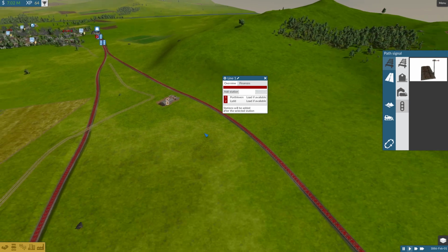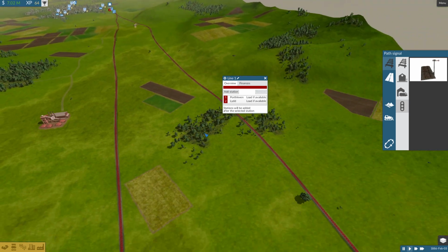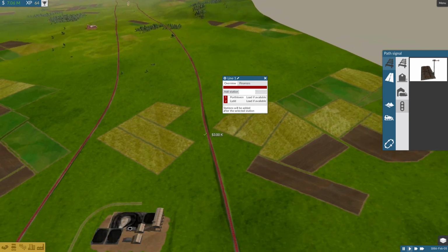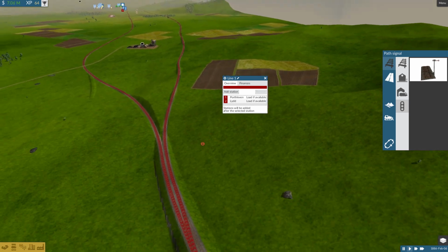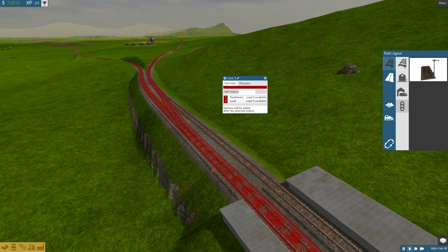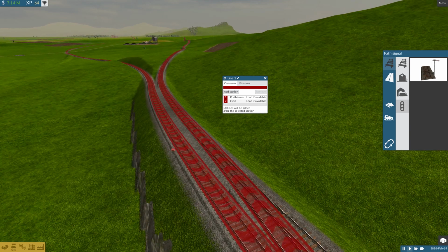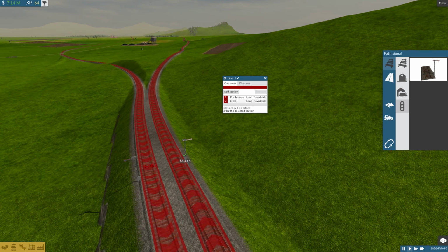Perfect. Okay. Now we've got some cool stuff going on here. That took a little bit. Okay. So we have to remember, any signal we want, we put on here. Because it's going to go in here. Right? Okay, good. Now we put one here, because the train's going to wait here. There, and we put one here, because the train's going to go this way. Okay, yes, we're still good.